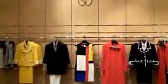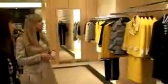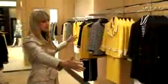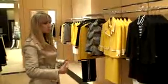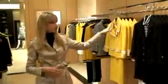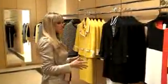So we have reds and yellows and orange and purple, so all different colors for the season. Merchandising, we always have these face outs right here. It kind of brings a nice look to the collection. It kind of shows how you can wear it because we'll do a look, this is a drop hanger or a look hanger, so we'll actually physically show a look up front.